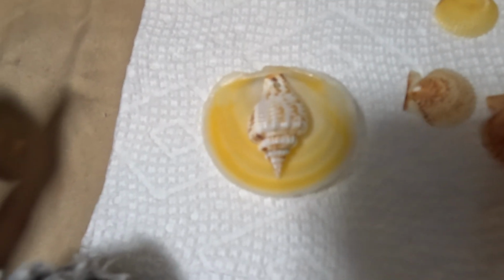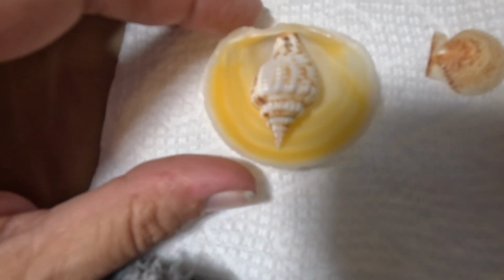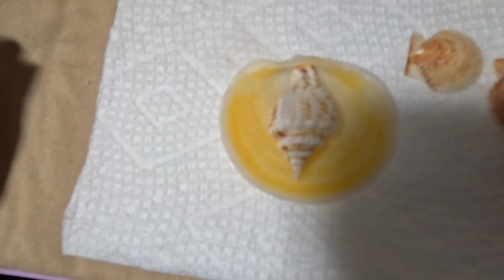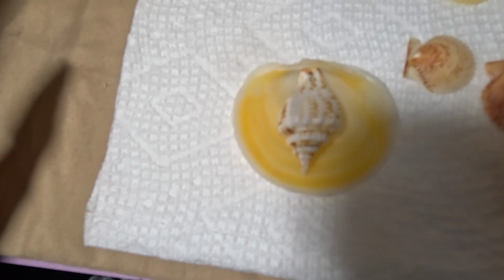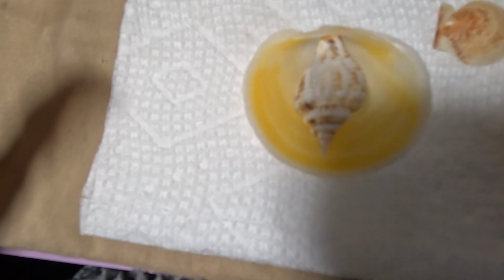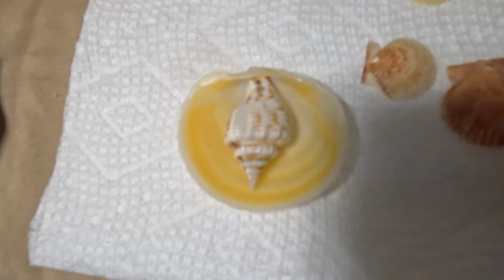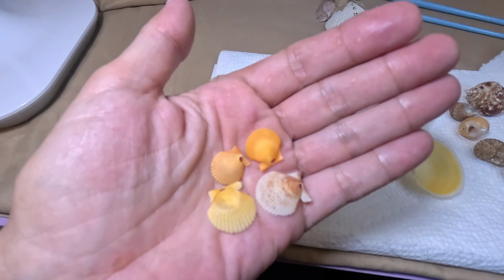As you can see, I broke the little orange shell that I had meant to go in the center of this beautiful buttercup lucine, and that's because I was so enamored with the color that I didn't do the press test and check and make sure that the shell would hold up. Better to find out now than, you know, have it break on a piece of jewelry, but I am a little bummed that I had to change my plans for that because it was cute.